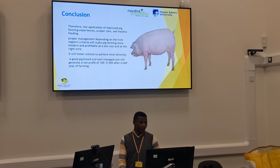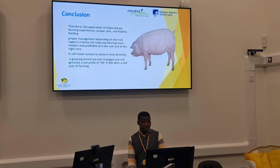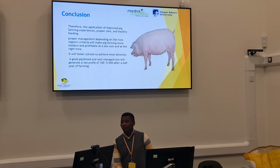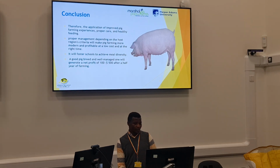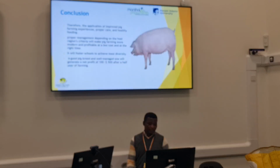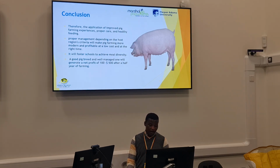Conclusion: the application of improved pig farming experiences, proper care, healthy feeding, and proper management depending on regional criteria will make pig farming more modern and profitable, at low cost and at the right time. It will make it faster to achieve meal diversity. A good pig breed that is well managed will generate a net profit of between $100 and $500 after half a year of rearing.